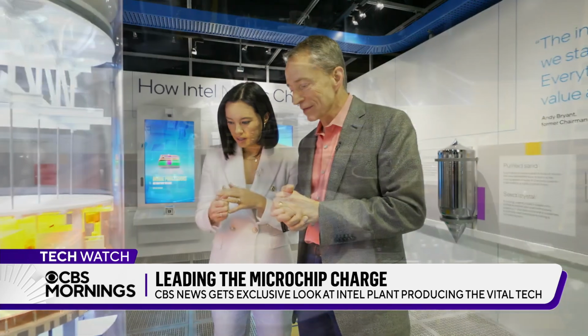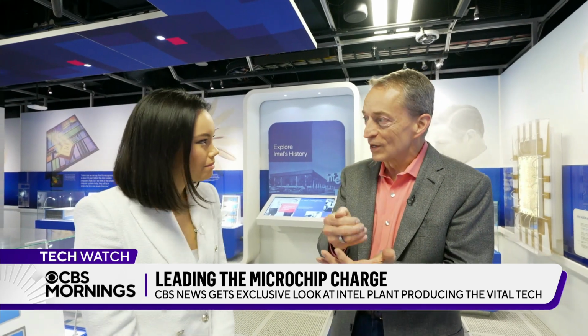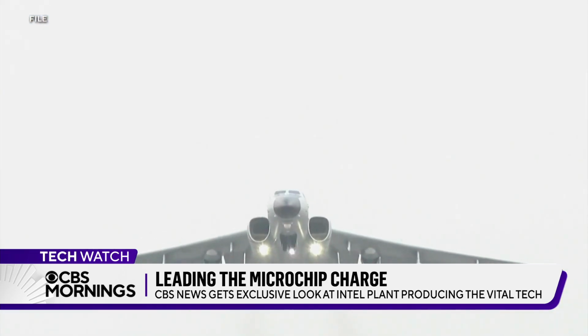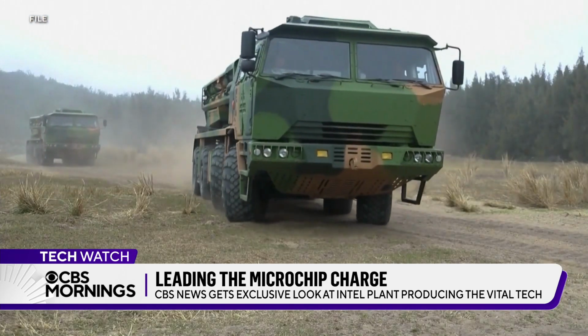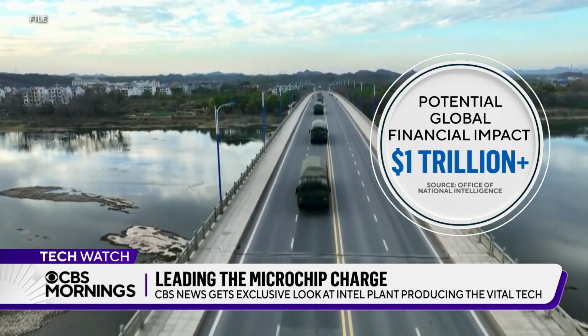CEO Pat Gelsinger says Intel is ramping up production to meet insatiable demand. Every aspect of human existence is depending more and more on what we do with semiconductors. It's also a matter of national security. For example, if China were to ever invade Taiwan and block chips made on the island, the worldwide financial impact could amount to more than $1 trillion. We invented semiconductors. The world now depends on those semiconductors. We have failed to be the leading manufacturer of chips in the world.